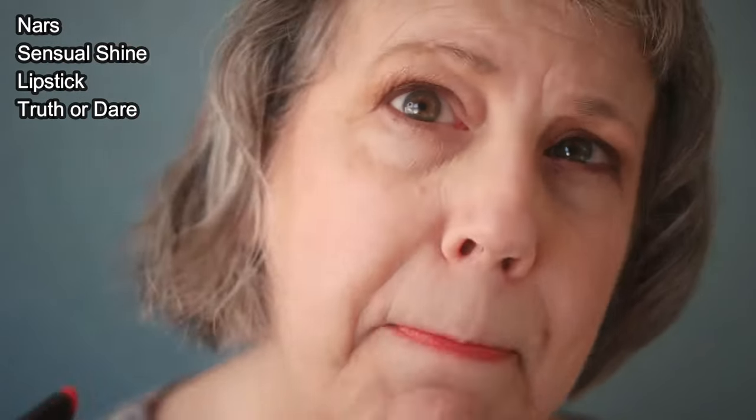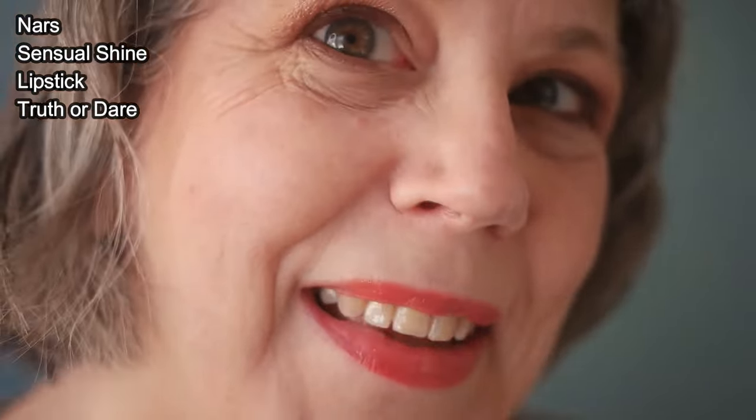And then the third lipstick line that they have released over the past 2 years is the NARS Afterglow Sensual Shine lipsticks. So these are quite glossy. They're kind of clear in terms of the base, but they do have a lot of bright pigment in them in some cases. And I do think that they feel really good on my lips.